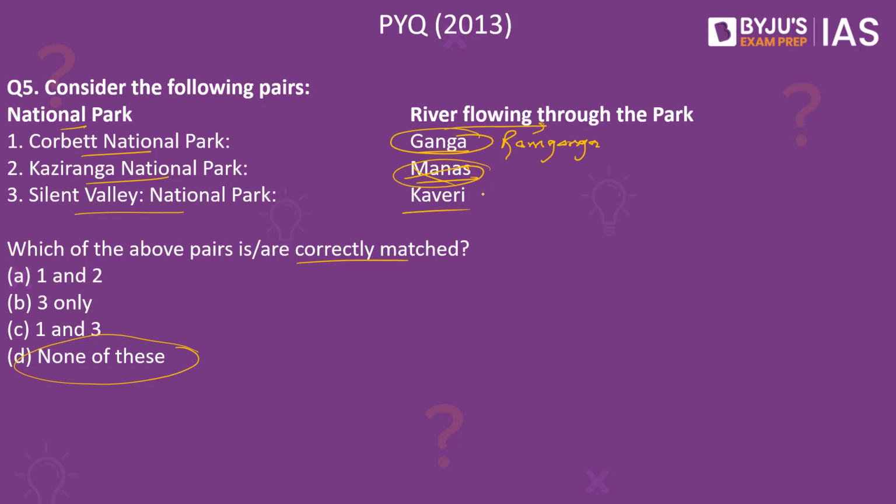Is Kaveri passing through it? No. One of the rivers passing through the Silent Valley National Park happens to be Kunti Pula. So remember, these are the important rivers flowing through the national park.